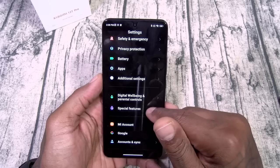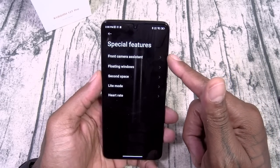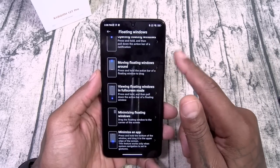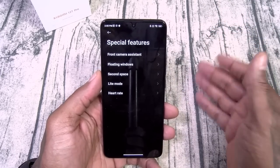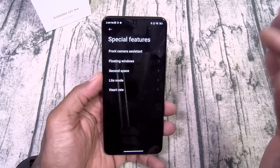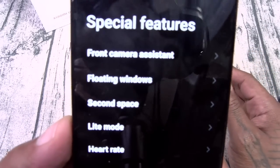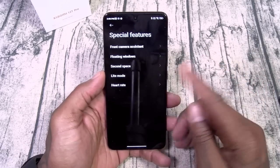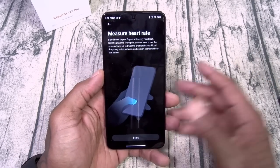Exit out of that. Let's go to special features. Okay, so you got your front camera assistant. You got floating windows. Okay, you might as well leave those on. I'll show you how to look when I'm doing the multitasking. Second space. Now, a lot of people have been asking me about thought protection. I just call it thought protection, but the real name for it is second space. That's where you're going to find it in your menus. That's going to give you two phones at the same time. And you got heart rate.